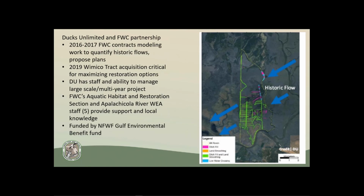Our office is just to the north of that MK Ranch tract, and so we're there to help them and just facilitate them with access and local knowledge. And the reason that they're able to do this is that they applied for a NFWF Gulf Environmental Benefit Fund grant, and they received it. So we're in the design process right now, but I'll let Jeff talk more about that. And I've got my contact information down here if anyone wants to ask me any other questions or needs clarification. So thank you.